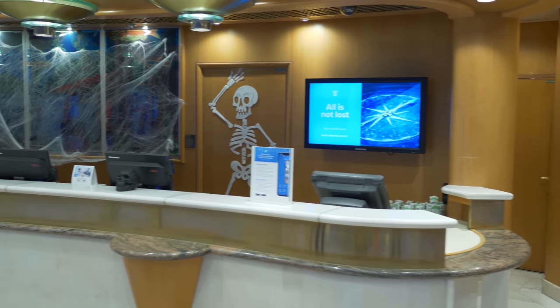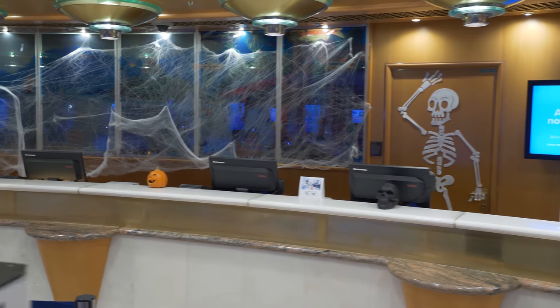Right past the main dining room, again, we're still on deck 5. We haven't even got to the fun stuff. But before you get to the fun stuff, you will find guest services, and on the other side, you will find your shore excursion desk.